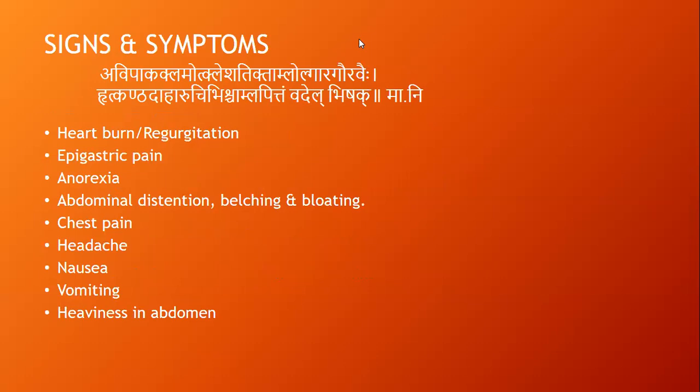So what are the signs and symptoms of this amlapitta? It is heartburn, epigastric pain, anorexia, abdominal distension, bulging, bloating, chest pain, headache because of improper digestion, nausea, vomiting, heaviness in the abdomen, all this. These people experience these symptoms. So I don't want to go into detail.